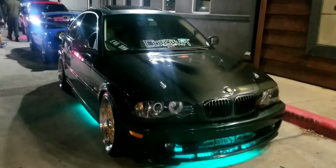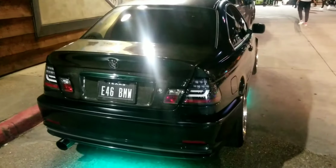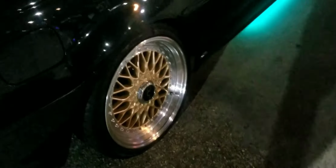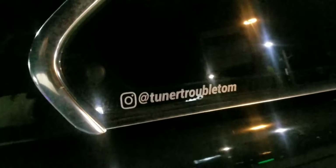We got the E46 Beamer, carbon fiber hood, underglow lights. Check this thing out right here. Pegasus. The rest of the Beamer. See the plate, E46. Carbon fiber trunk lid. Look like the old gold BBS wheels. You can find my guy there on the gram.